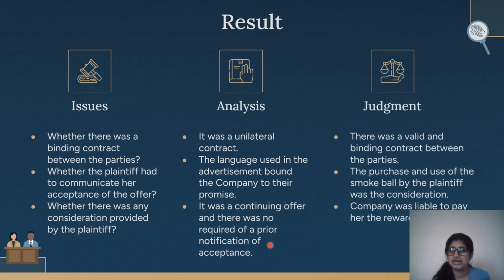So the judgment said that there was a valid and binding contract between the parties, and the consideration in this case was the fact the plaintiff had paid to purchase that smoke ball, and she had used the smoke ball exactly as directed. Therefore, the company was liable to pay her the reward or the compensation that they had promised.